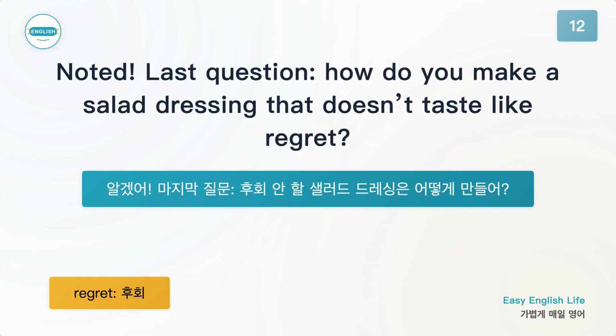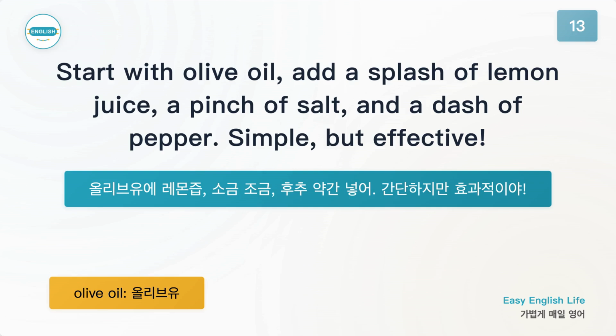Noted. Last question. How do you make a salad dressing that doesn't taste like regret? Regret, 후회. Start with olive oil. Add a splash of lemon juice, a pinch of salt, and a dash of pepper. Simple, but effective. Olive oil, 올리브유.